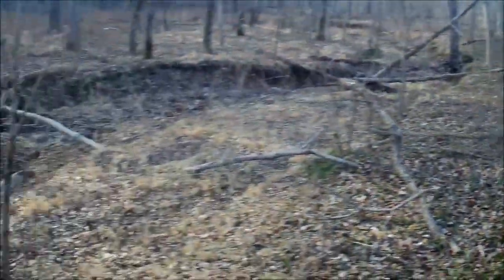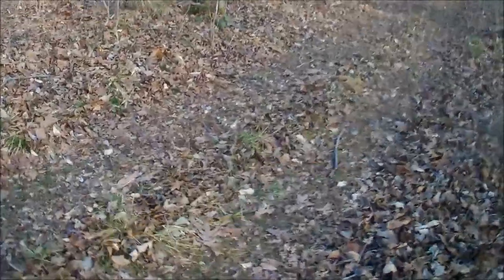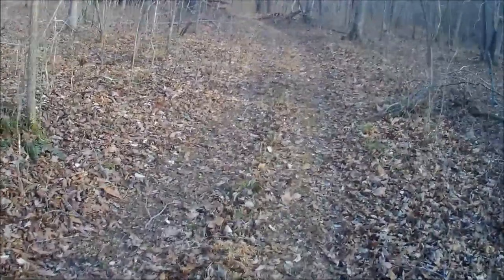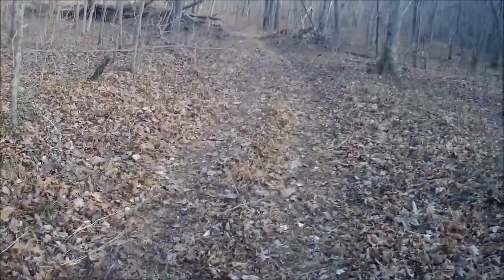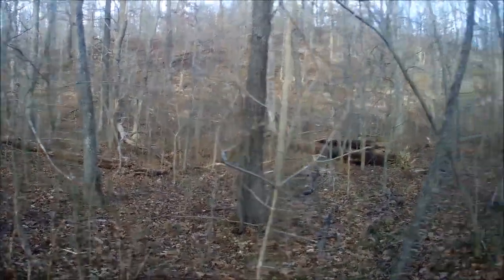So like I said, as far as I know, this creek bed is basically my property line. So, hey, there it is. And looking at the crushed leaves in here, people do use this. Yeah, so we're in the hollow. You can see up there, that's the next ridge over for me.